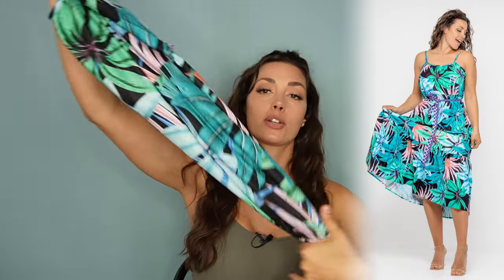But let's move into the everyday wear. The first thing I am going to talk about is this dress. It's a little bit hard to show the dress here when I'm sitting, but it's a very flowy dress, and you can adjust it with the spaghetti straps here.